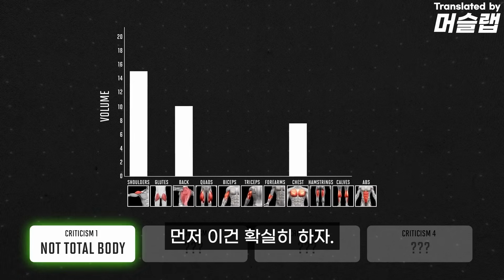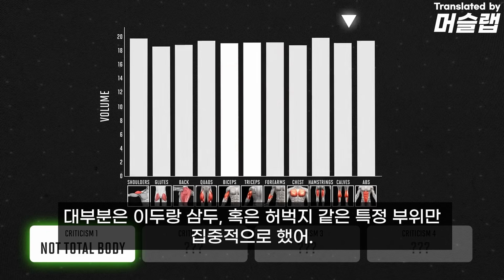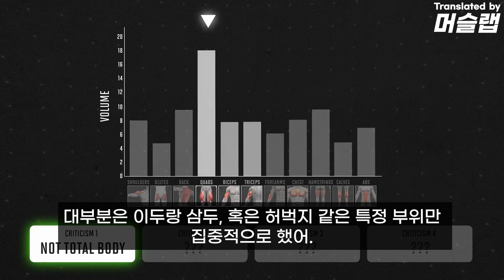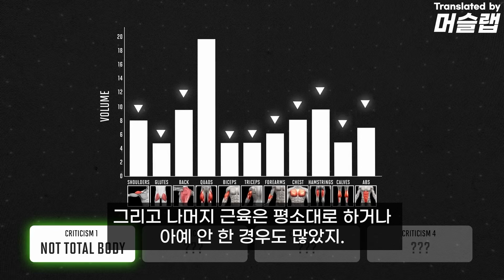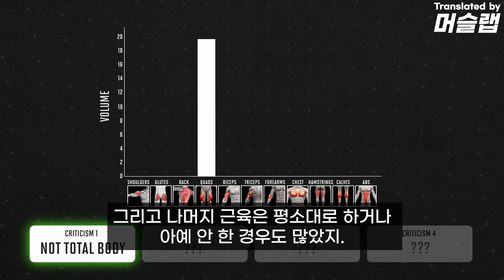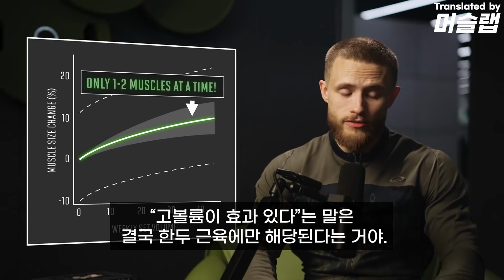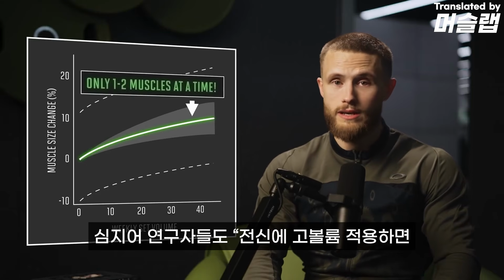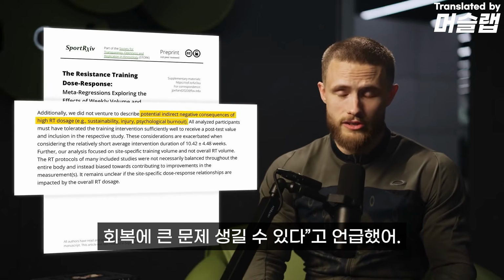First, let's get this straight. These studies didn't apply high volumes to every muscle all at once. No, most of them just blasted their biceps and triceps or their quads with high volumes. And for the most part, all their other muscles were trained normally or not at all. So the best you can really say is that high volume works if you blast a single muscle or two. Even the authors note that doing high volume for your entire body could cause some serious recovery issues.